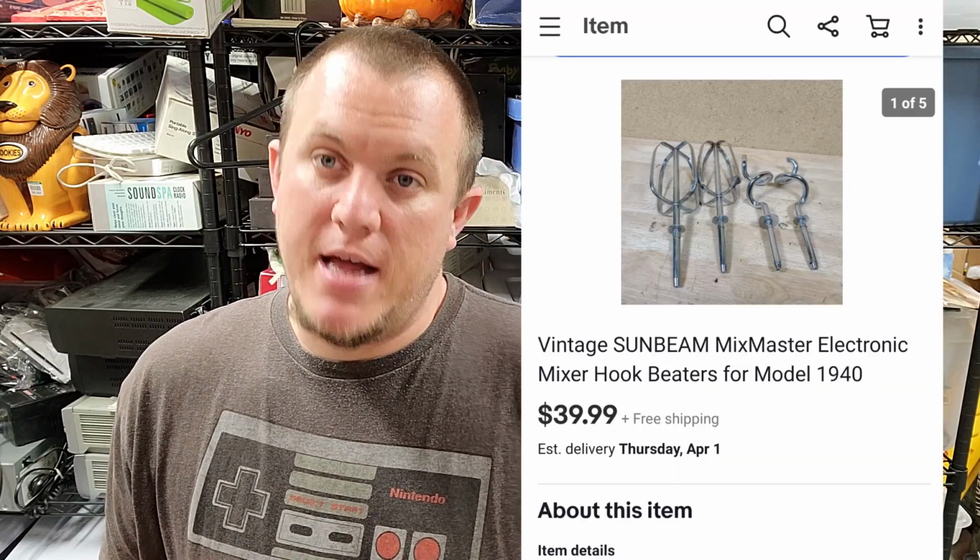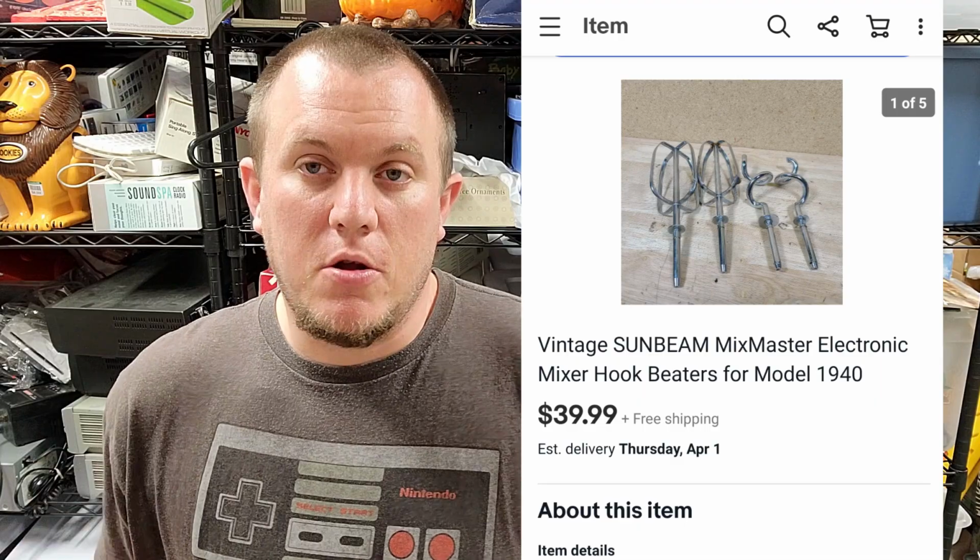Here's some Sunbeam replacement little beater attachments or whatever. They're mixer attachments, I don't know. There's two different ones in here. I got the mixer for 10 bucks, I think. It came with some bowls, the mixer, these little parts, and a couple other parts that weren't even to that unit. It didn't seem like there was a ton selling as one big set, or at least not valuable enough for me to do it. I parted it out, and these guys sold for $40 shipped just for that set. So pretty good for some little mixer attachments.